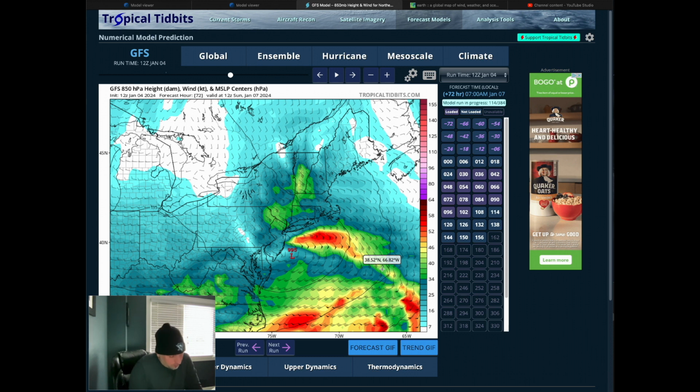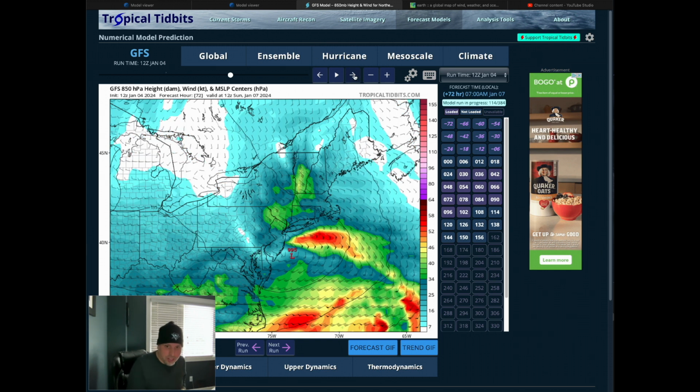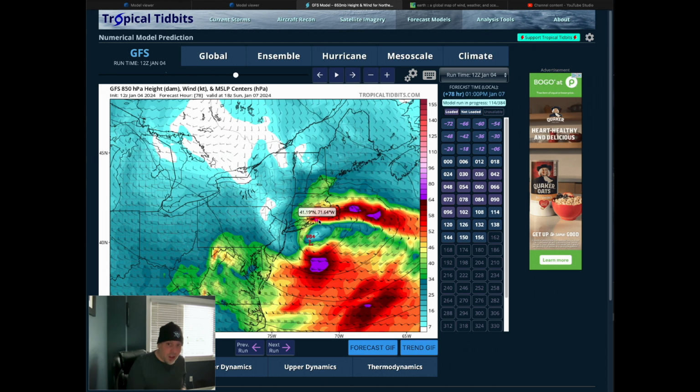Last night's models and the morning models were still with this weaker solution, but the 12Z GFS has decided, let's go to the next frame, to really explode the storm. Look at that explosion. That's very fast deepening of the storm. That's 6 hours later. 6 hours before, 6 hours later, and you see how it closed off, right?